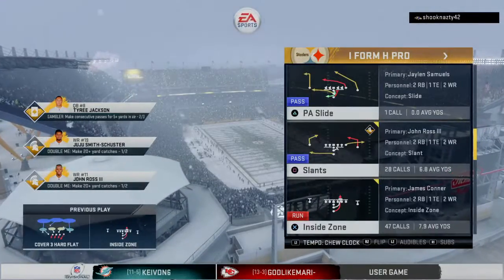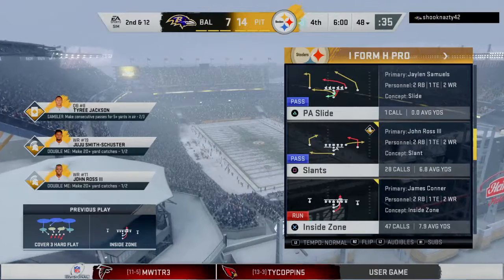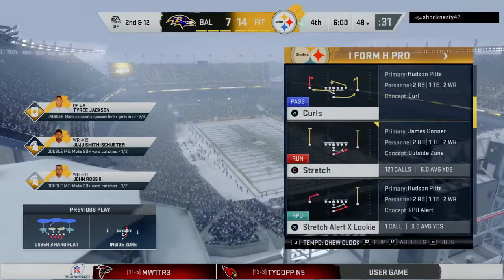One quarter remains for the right to advance to the AFC title game. And that'll do it for the end of the 2nd quarter. This is the NFL, and it's on EA Sports.